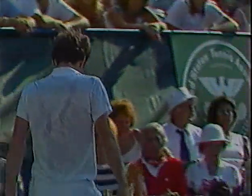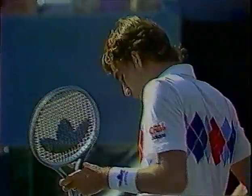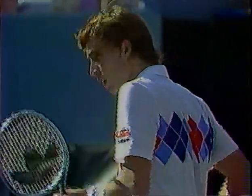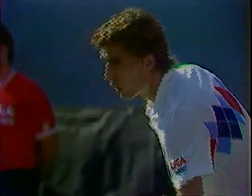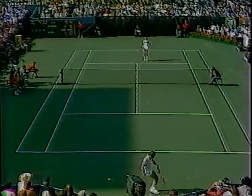Good lob by Lendl. When you can get a lob over McEnroe's head, 30-15. Particularly one not hit with extra topspin that he can't jump up and reach, you really made a beauty. A good tactic from Lendl, because McEnroe is going to come close to the net when he comes in to try to cut off the passing shots from Lendl.